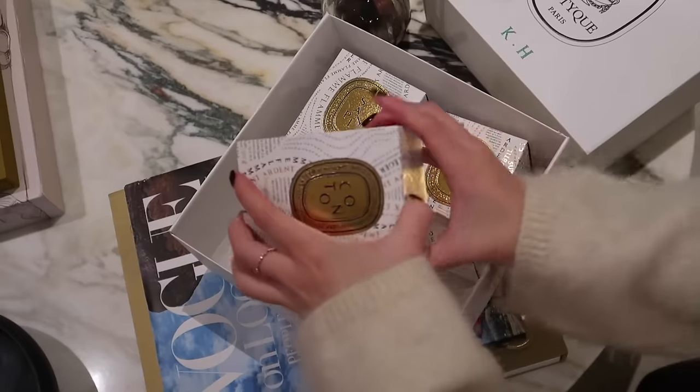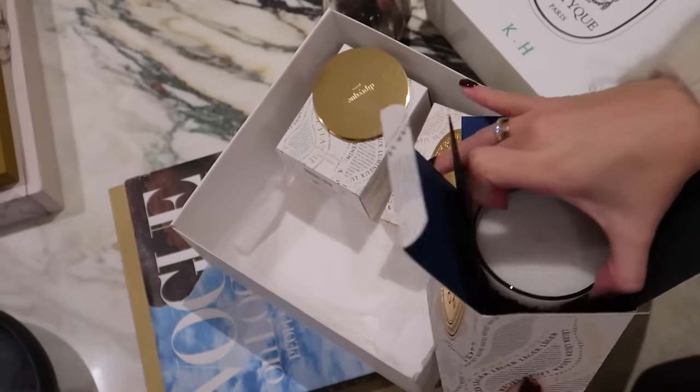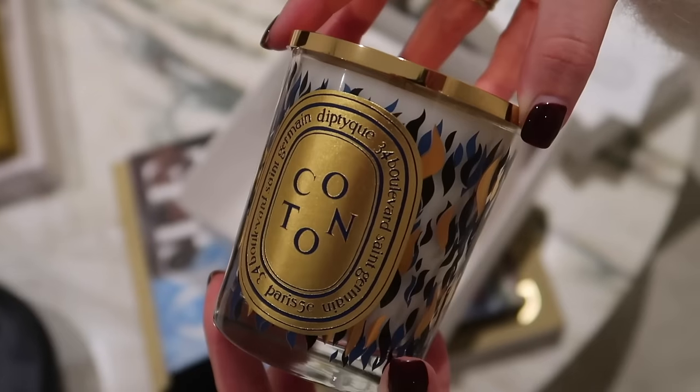There is Delice, which smells like a Christmassy pudding. And then finally there is Coton, which I'm assuming is cotton. Yeah, that smells very fresh and crisp. Wow, what a treat. I feel very, very lucky.